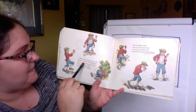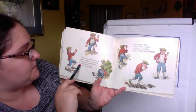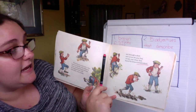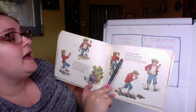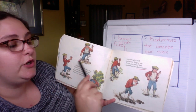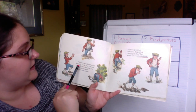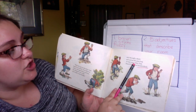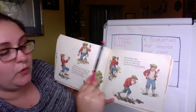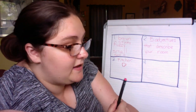With his eye on the bitty man locked in his fist, Tom followed where the leprechaun led him. He trespassed all over a hill and under some hedges and through a ditch and across the peat bog. And at last, just when Tom feared or was afraid of, he'd been hoodwinked. So the leprechaun has him going all over the place. What do you think hoodwinked means? Let's write that down. Hoodwinked.